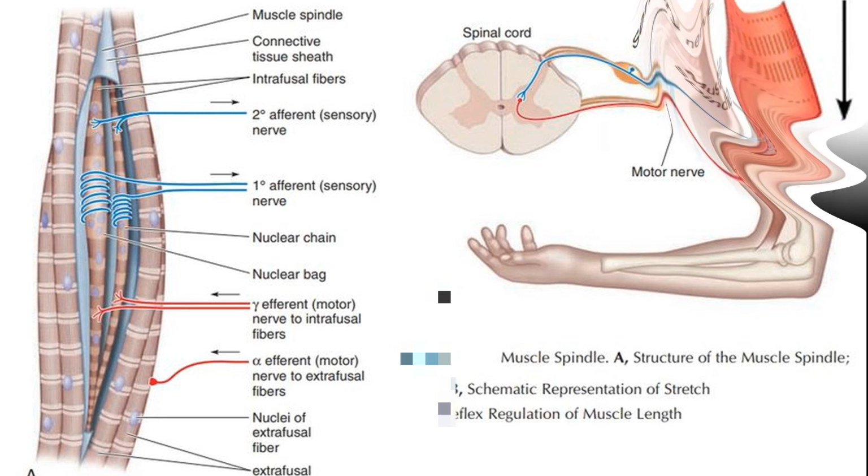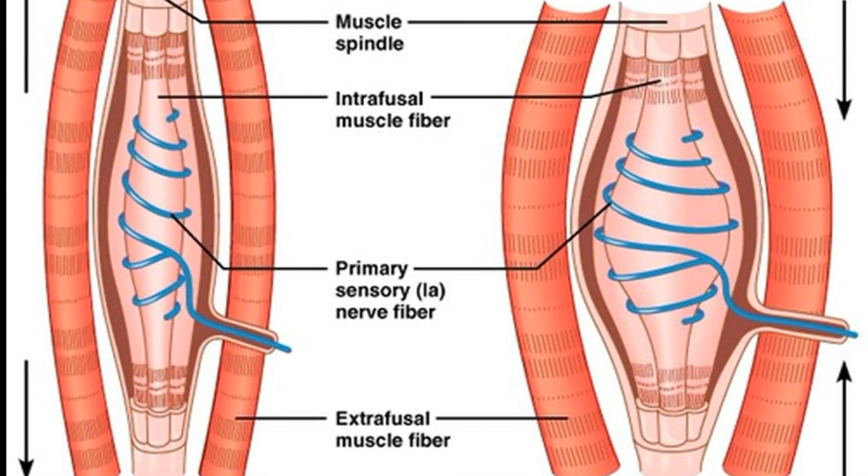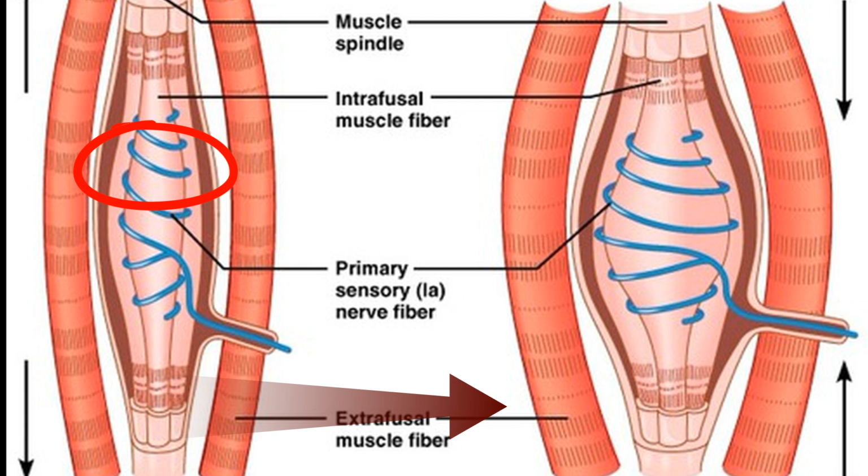Section 6, extrafusal versus intrafusal muscle fibers with different jobs. Not all muscle fibers are created equal when it comes to sensing. We have two main types, extrafusal and intrafusal fibers. Extrafusal fibers are the heavy lifters, responsible for generating force and movement. Intrafusal fibers, on the other hand, are nestled within specialized sensory organs called muscle spindles. They're like the brains of the operation, detecting changes in muscle length and sending this information back to the brain.